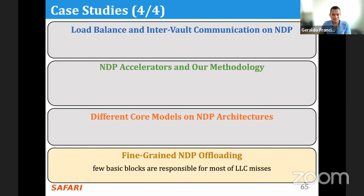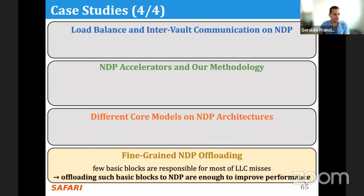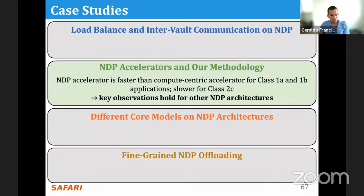We observe that for many applications, a small portion of basic blocks is responsible for most of the last-level cache misses. By offloading these basic blocks to an NDP core, we observe a performance improvement of 1.2 times compared to the whole CPU system. We believe that DAMOV can be used to identify simple NDP instructions that enable building efficient NDP systems in the future. So for more details on all of those case studies, we invite you to check our paper.